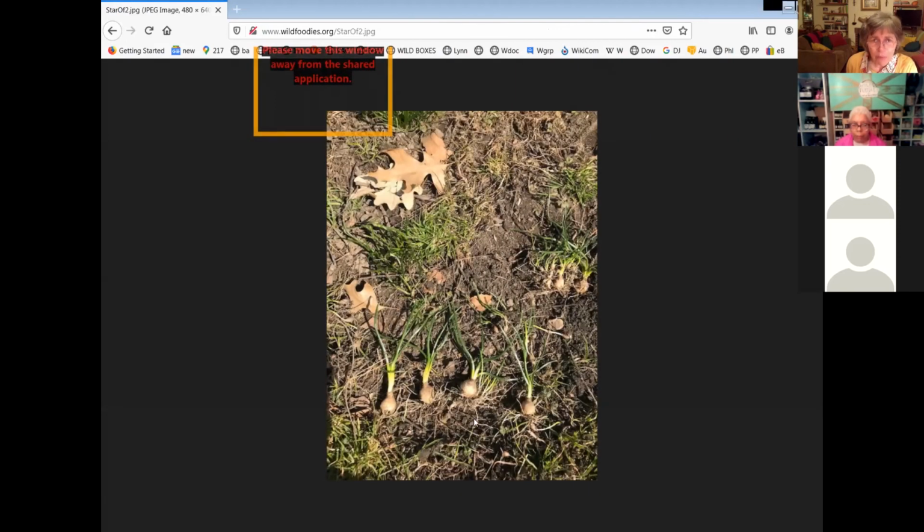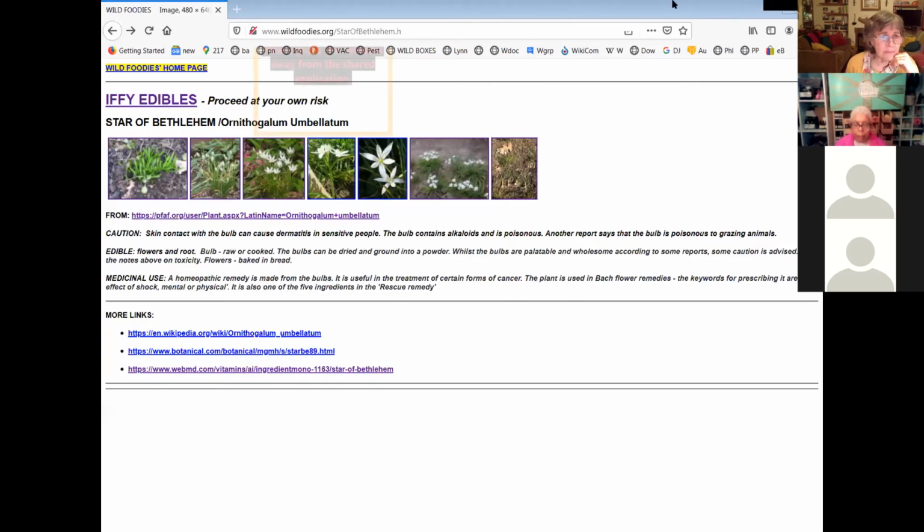This is a picture of bulbs I took the other day. So this is like an oak leaf here. And you can see the size of the bulbs. Those are pretty big, but they have smaller ones too. If you see the smaller ones there, a little higher up in the picture off to the right, those are also what came out of the ground. So they're quite good sized bulbs. I'll let Danny get into the cautions and the medicinal side of it.